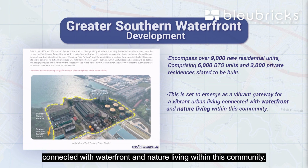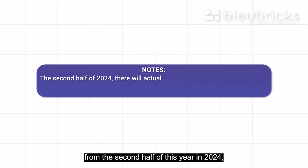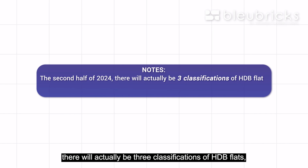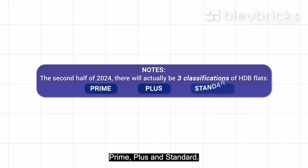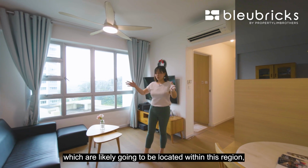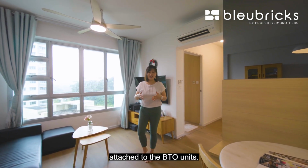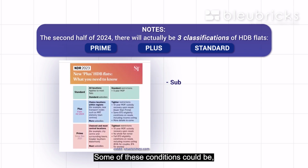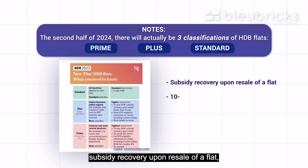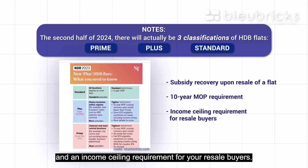However, I think it's worth noting that from the second half of this year in 2024, there will actually be 3 classifications of HDB flats: Prime, Plus and Standard. What this means is that for BTOs which are likely going to be located within this region, there are going to be a stricter set of conditions attached to the BTO units. Some of these conditions could be subsidy recovery upon resale of a flat, a 10-year MOP requirement and an income ceiling requirement for your resale buyers.